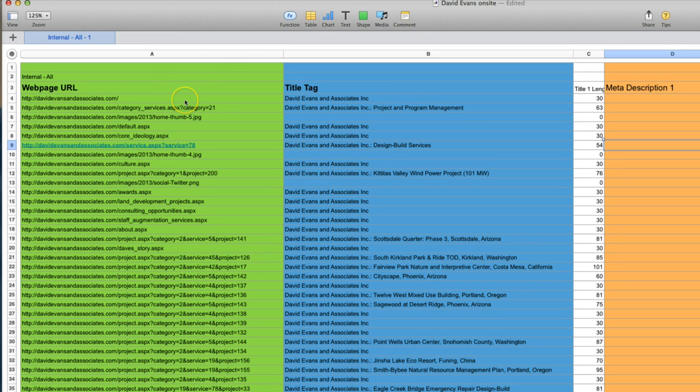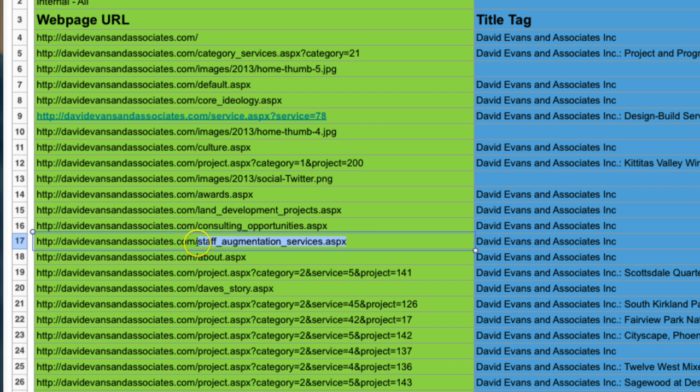All right, so what we're looking at here, starting out with the web page URLs, this is crap. I don't know what this is. /staff_augmentation_ all these category pages that just have random numbers and equal signs and characters. All this is crap. It's just not optimized for search at all. So there's a lot we can do here.